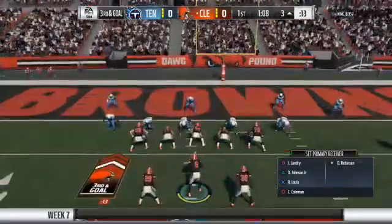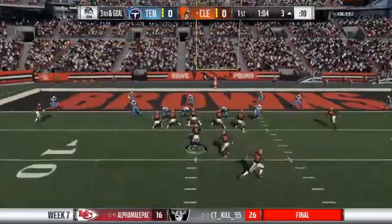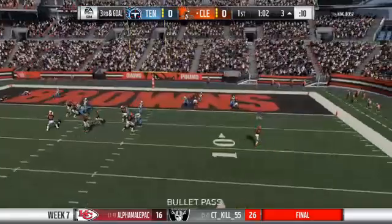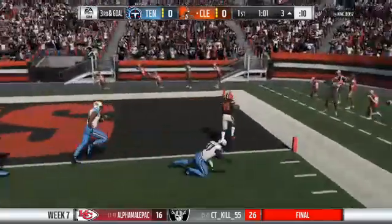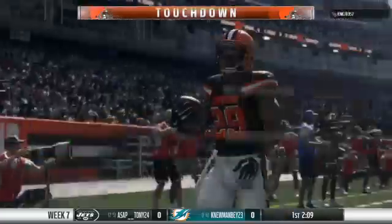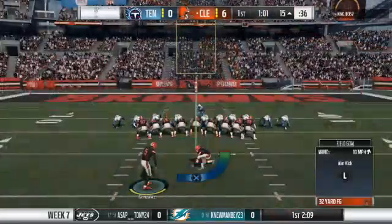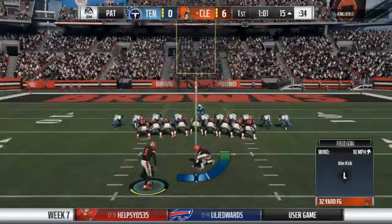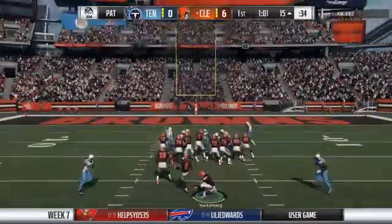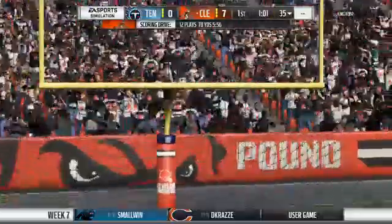Here we go. Green 39. Green 39. Kessler throwing now. And he'll score. Touchdown, Browns. Duke Johnson, his first touchdown on the year. And the Browns take it right down the field and score on the opening drive. It's up and through to make it 7-0 Browns.